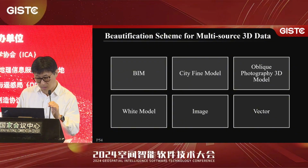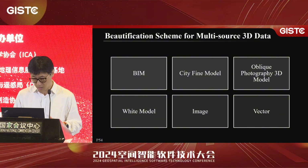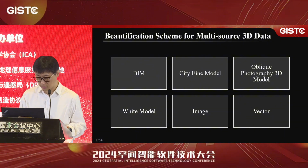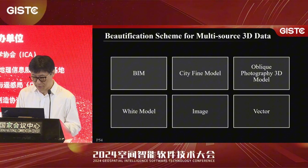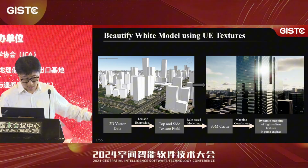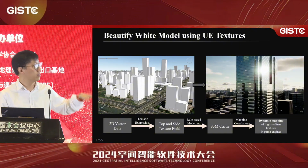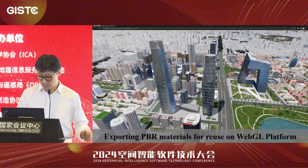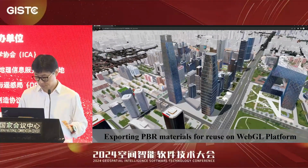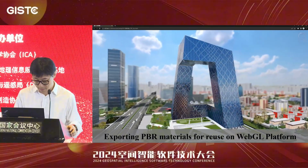This is another technology about how to beautify the GIS data in game engines. Now we have maybe a full scheme to make the old data look much better in the game engines. We have a workflow from the footprints to make the 3D models, and then give some materials, which makes them all look better in the game engines. And here is the video. We can see the skies, the clouds.